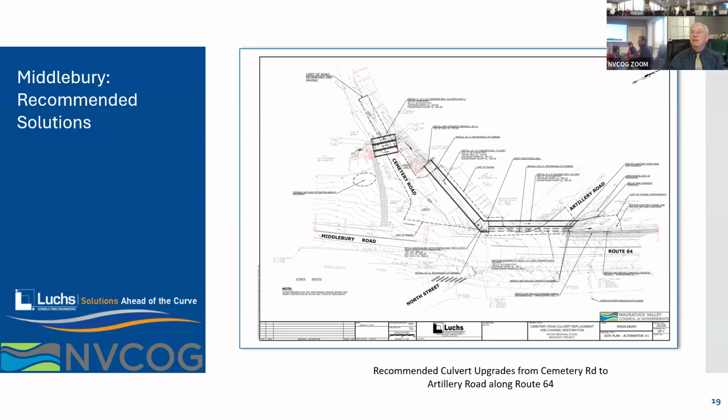But this design would alleviate the damage that's going on out there now for the 100-year storm and for some greater storms. So it's a very robust design. So that's it. If there's any questions, I'm happy to answer them.